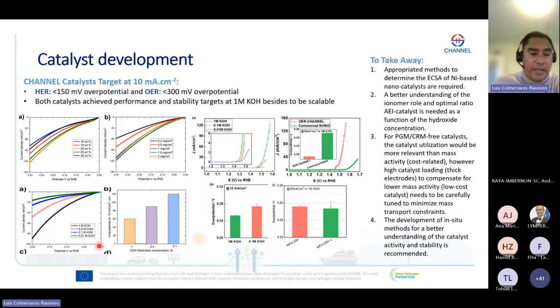Yeah. I just see here we characterize the performance of our catalyst at different concentrations of KOH, also different amounts of the ionomer on the catalyst, in order to understand the correlation between the ionomer content and catalyst performance. We were able in that configuration to identify our best configurations related to the ionomer content and concentration of the KOH. We were able at different concentrations of KOH, related to the hydrogen evolution catalyst, sorry, to achieve the state of the art. Also related to oxygen evolution, compared with nickel oxide, we are able to perform better on the conditions determined by Channel. So the takeaway from our side is that we need to learn more about the correlation ionomer catalyst performance.